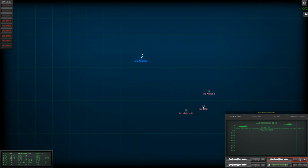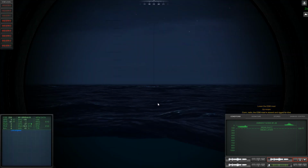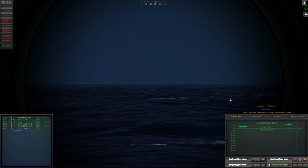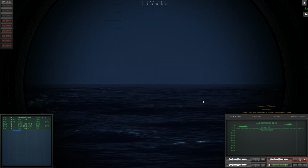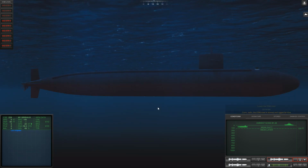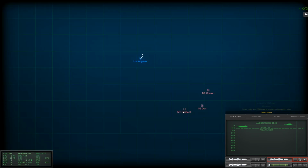Quickly boost the accuracy a little bit. Up the scope, down the ESM. We're looking for a bearing of 140. Too far away. Okay. Down the scope.